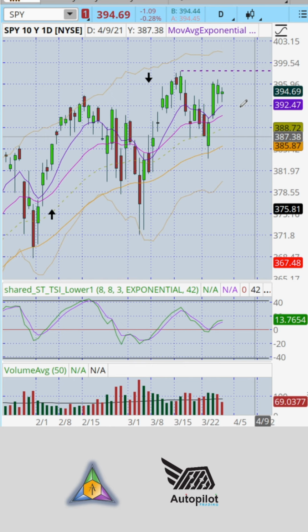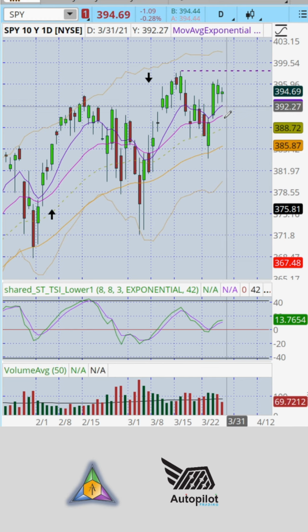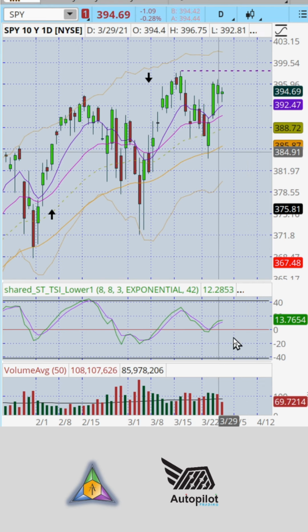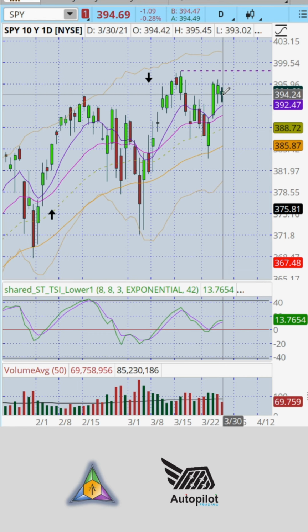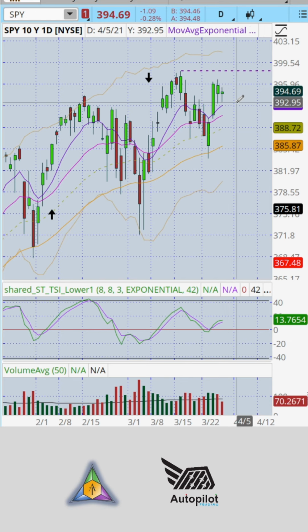When I say the bullish direction on the stack, it means the shorter term moving averages are above the longer term moving averages. So you've got the 8 above the 20, above the 34, above the 50. The 200's way down here, a ways away. So we have nothing to say, hey, it's time to get into a short trade, nor do we have anything that's telling us that it's time to jump onto a long position quite yet.